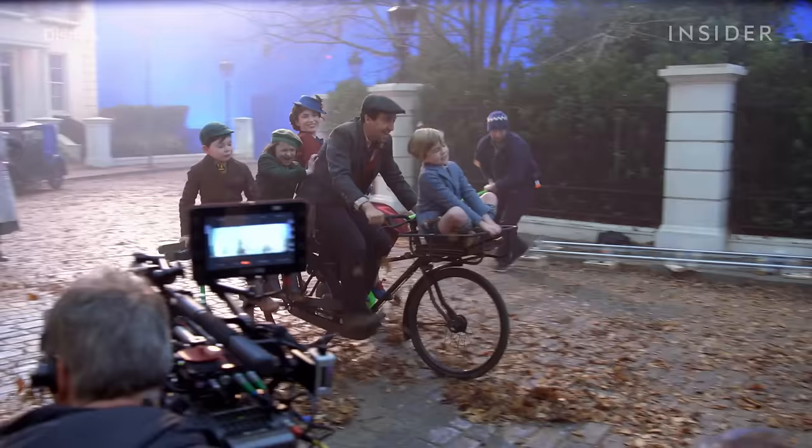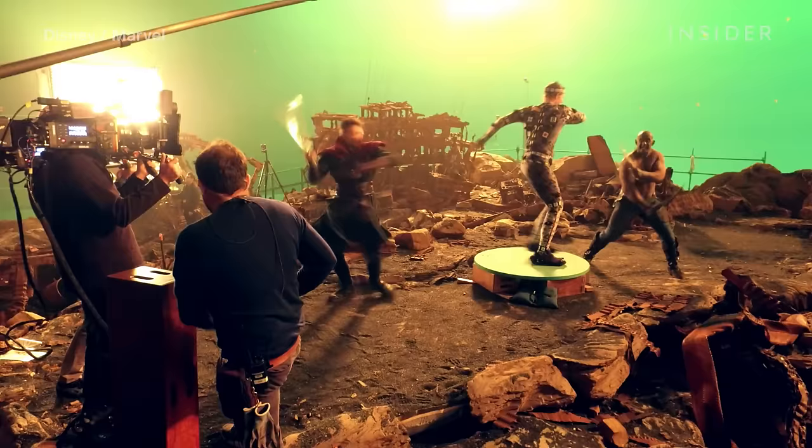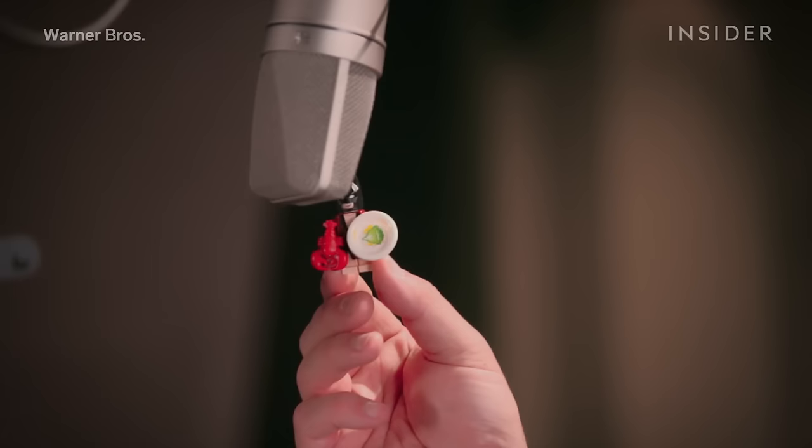In live action films, the actors have sets, costumes, makeup, and practical effects to help them get into character. In animated films, actors have their imaginations.